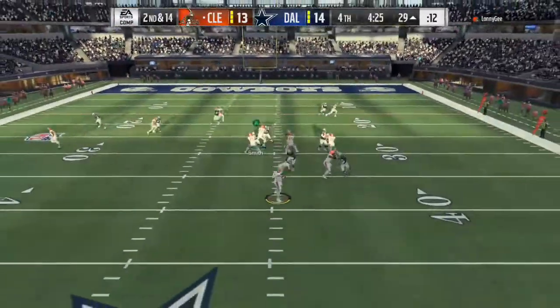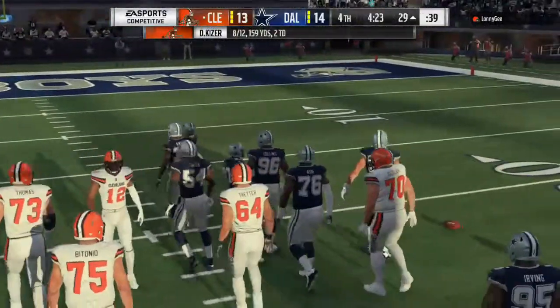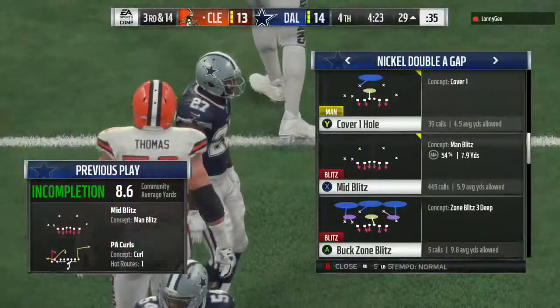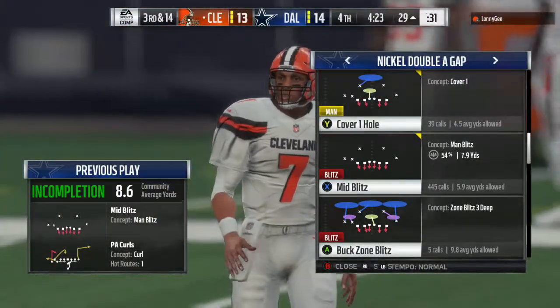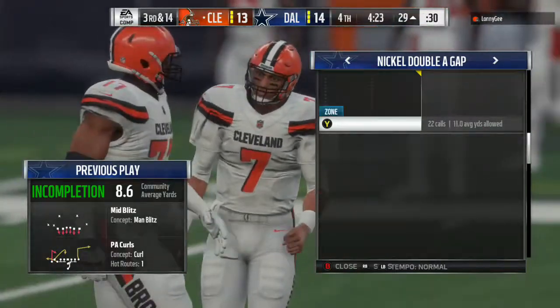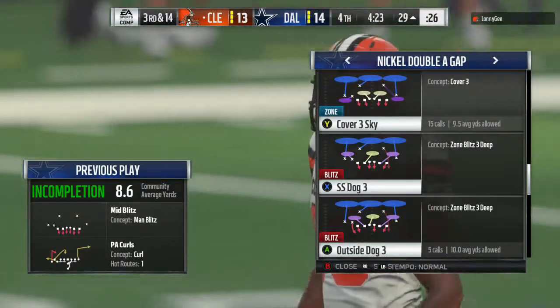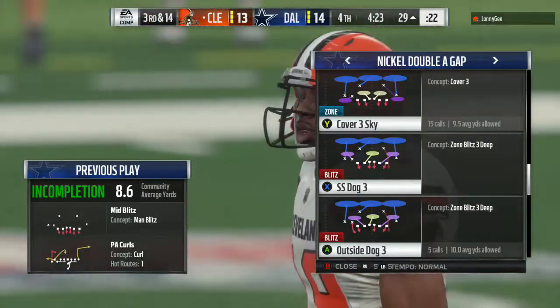Off the play fake, Kaiser. And incomplete there. A nice hit. Jars the ball free and brings up third down. That's very well timed there defensively, because it's not a bad throw, but the collision came at the exact time he was reaching to bring in the football. Really, really well done. Decent offense, just better defense. I think you're right.